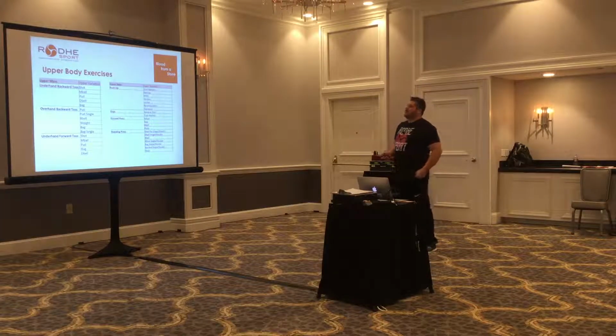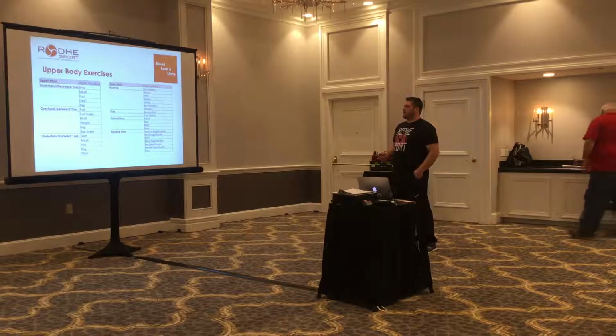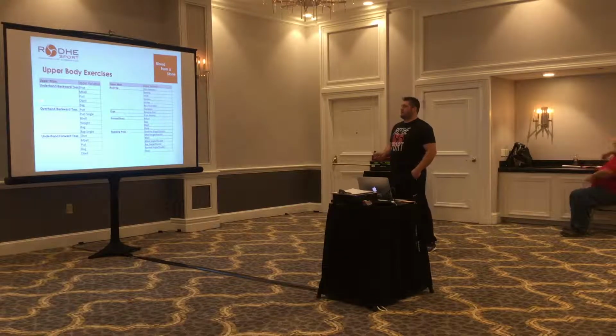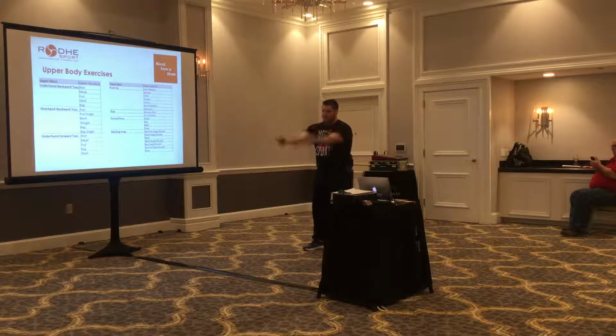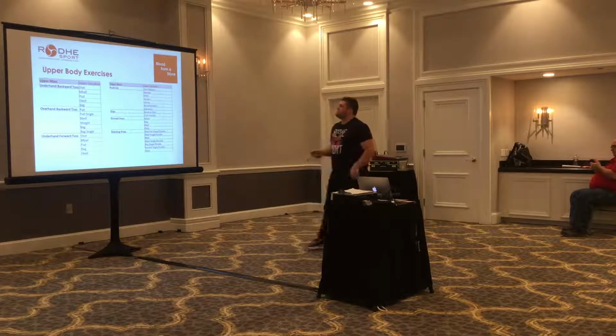We got overhand back toss, overhand backward. Oh, that's supposed to be forward. I guess that was in the choices. Underhand backward toss, overhand backward toss. I don't remember. Anyway, underhand forward toss. Okay, this is where underhand sending it out away from you. Underhand backward toss. It just comes in this way.